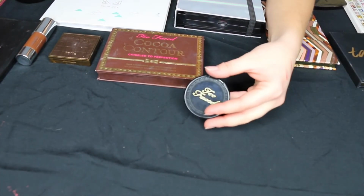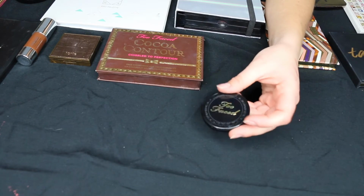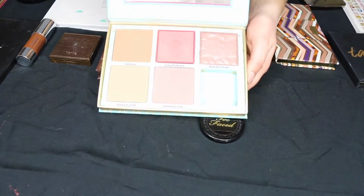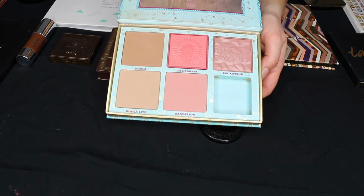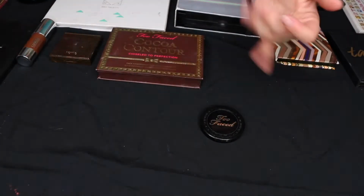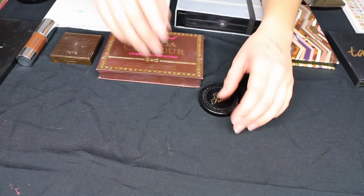And if I were to use a very pale bronzer, then I would just use this palette from Benefit, and I'd use the Hula Light. That is my go-to for very fair people to use as a bronzer.